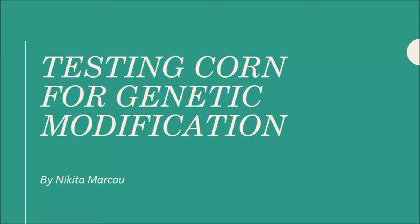GMOs, also known as genetically modified organisms, are a controversial topic in society nowadays, as more awareness is given to food safety. The practice of genetically modifying crops has been around for a few decades, but there are still many unknowns when it comes to risks associated with the consumption of GMOs.